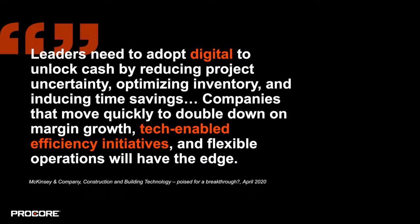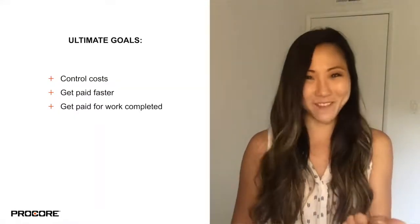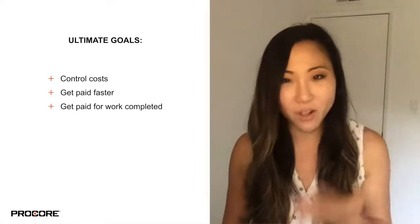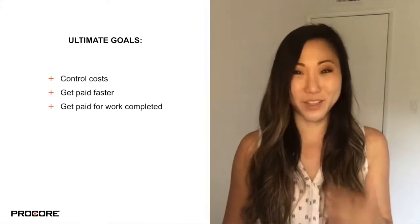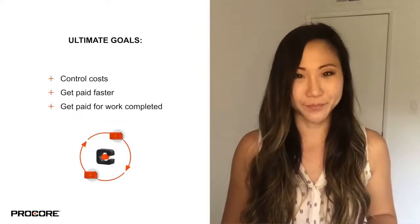So, what are the key objectives with the effective cost management strategy? Controlling your labor costs, getting paid faster, and getting paid for everything that you do. And all of that can impact positive cash flow. And these things are possible, or better yet, within your control with digital solutions like Procore.